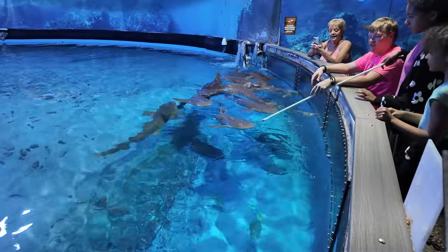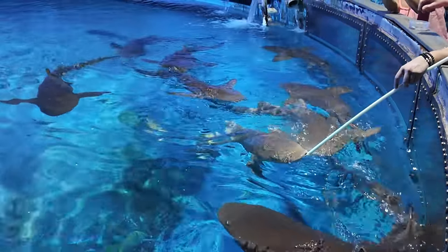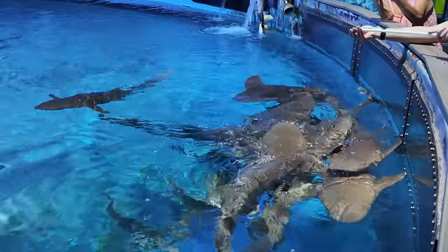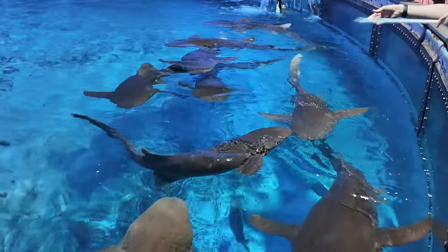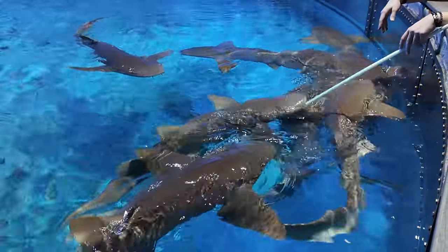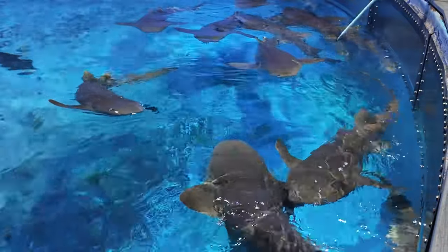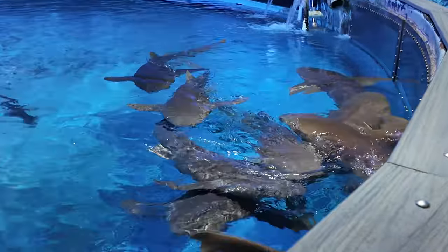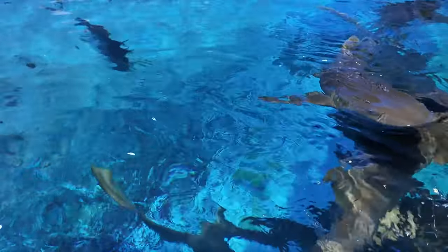Here we go. And right over here, they're going to do some shark feeding. Check this out. Oh, that's cool. You're bracing for it. When they chomp, it is loud. There we go. High five. Very cool. They're just hanging out right over here looking for some food. They know. They definitely know there is food in this area.